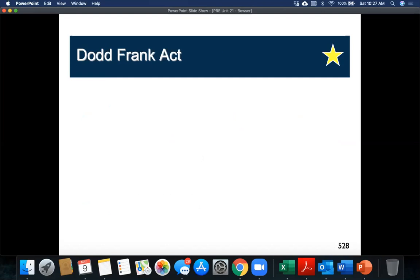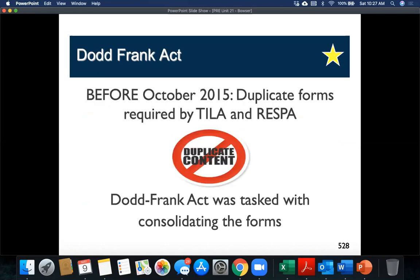All right, back to our good friend Dodd-Frank. Remember we talked about them in financing. We're going to visit them again. Before October 2015, duplicate forms were required by Truth in Lending and RESPA, and Dodd-Frank consolidated the forms. So now we don't have duplicate content anymore, because things were super confusing, and they tried to simplify things and make them not as confusing.